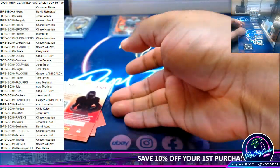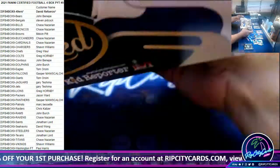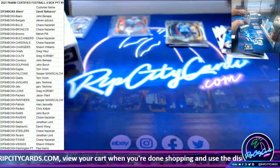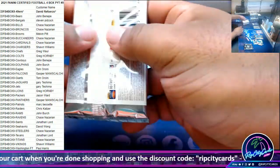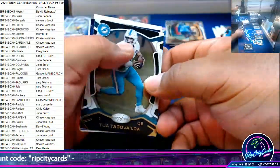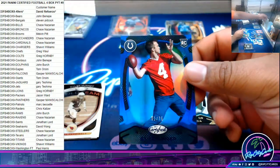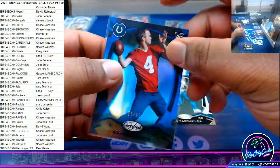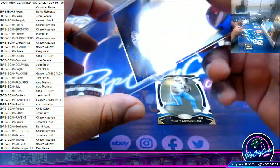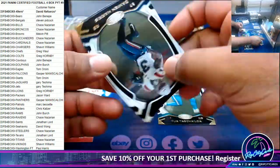All right. The Tua man to 75, Sam Ehlinger, rookie Colts. 1 of 75 at that. Maybe the Colts starter at this point this year? I don't know. Could happen. Could be a big hit.